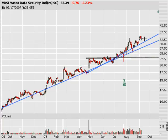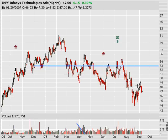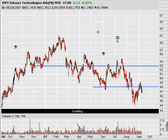So I'm 3.5 minutes in. Let's go through some bearish ideas. INFY. All right, so the bearish dip, it's rolling over. I'm looking to get short. Archer Daniels.